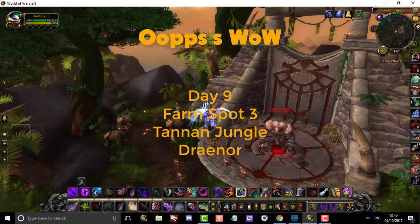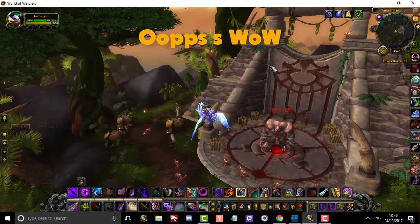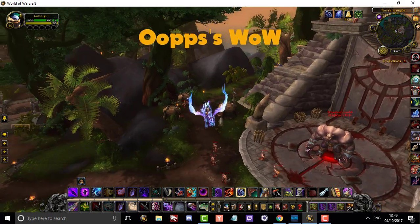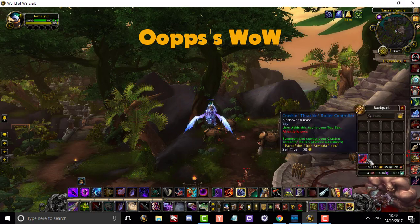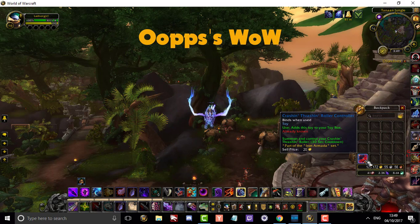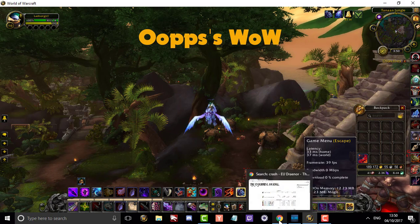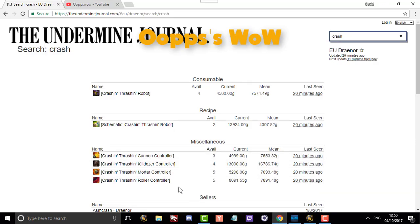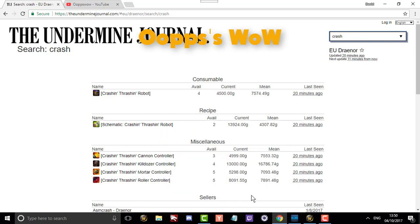I'm out in Draenor and in Tanaan Jungle, and I showed you yesterday the 3 bosses round here you can farm for the Crushing Thrashing toys. Fortunately, the RNG gods were better to me today on this than on my previous farms. I managed to get the Crushing Thrashing roller controller, and that is one of the more expensive toys, I think. According to Undermine Journal, it's sort of 7 to 8k. So at least I got something decent today, so it's pretty good.